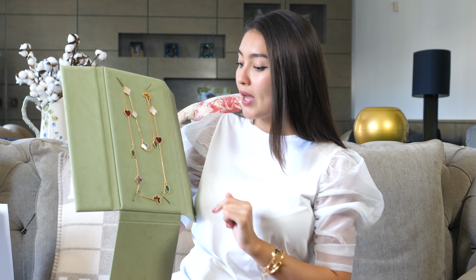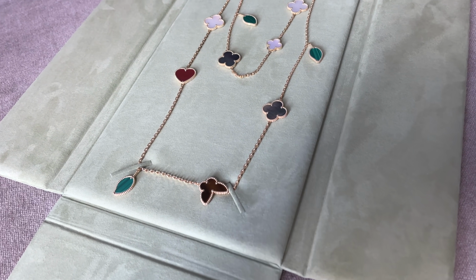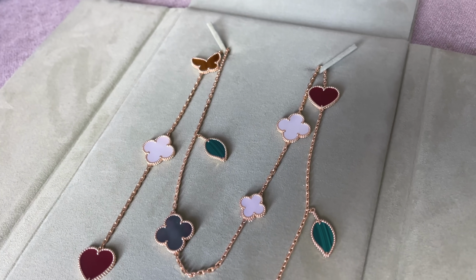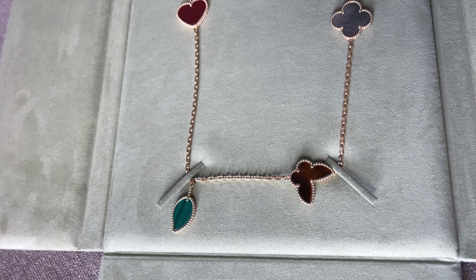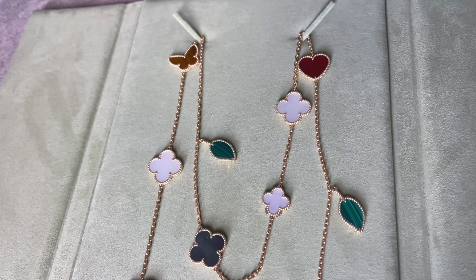a little bit later. Then it has 3 malachites in the form of these cute leaves, and oh, 2 tiger eyes, completely forgot, in the shape of butterflies. And the necklace is 88 centimeters long. You can of course double it and wear it as a double necklace, but I'm not gonna lie, it will look sort of short, so it will be approximately down till here, but I will show that option to you as well. It is in yellow gold and it is beautiful.